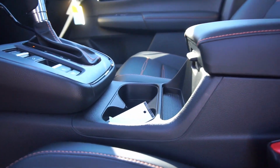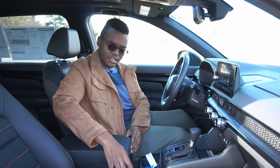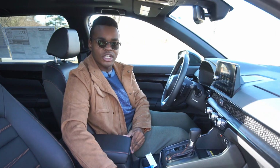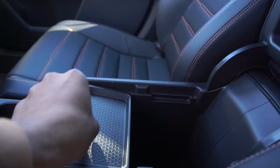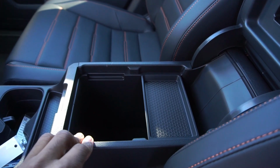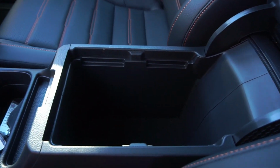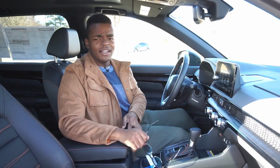There's also 2 big cup holders, and the armrest is nicely padded with more of that orange stitching. The front seats have that perforated stitching as well, but you have a pretty deep center console with, I like Honda, they let you configure the trays how you want them or completely take it out. But there's no power outlets or anything down here, but there's plenty up there.